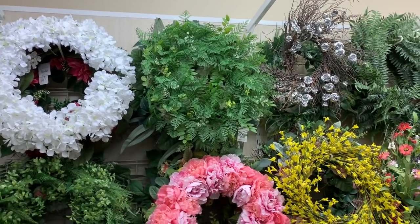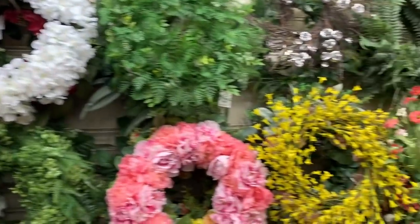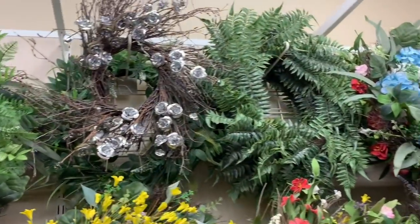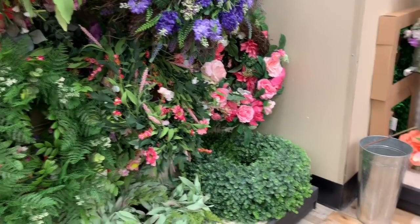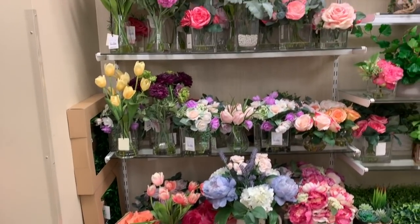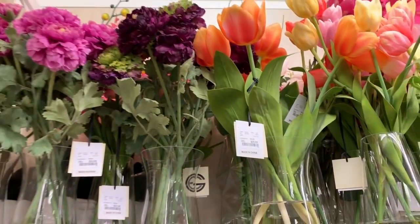Oh wow, they have a lot of wreaths over here. The white one right there is really pretty. And look at that one, silver. My cousin is looking at plates and cups because she wants to add a pop of color into her dining room.